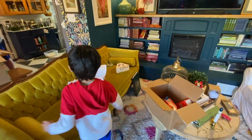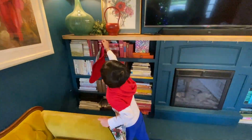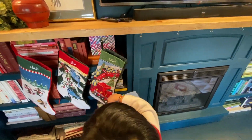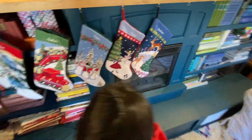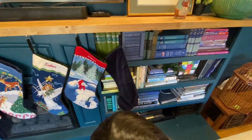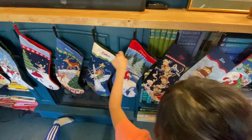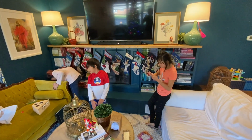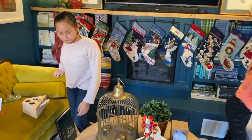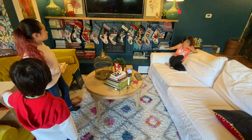Okay, Jude, you want to put up those stockings? Yeah. Looking pretty good, right? Do they look centered on there? Yeah. I think that looks pretty good.